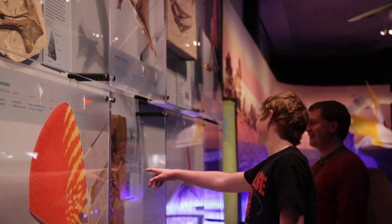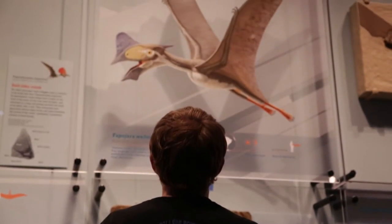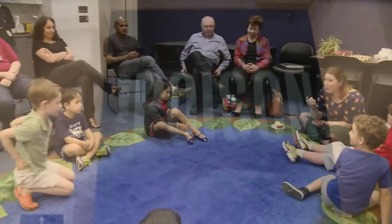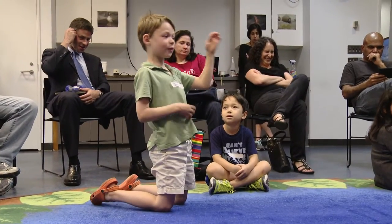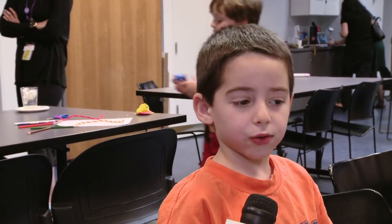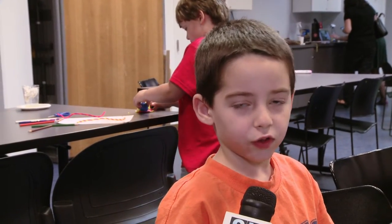Year-round, the museum offers kids from pre-K to 8th grade a variety of workshops exploring all different aspects of science, including one called Unlocking the Mystery of Poisons for both parents and kids. We learned about poisonous frogs, snakes, venoms, and toxins and poisons. I like how animals can camouflage, and I like how tortoises, like different animals, have different special things.